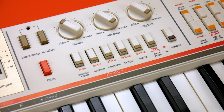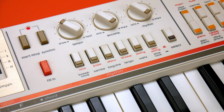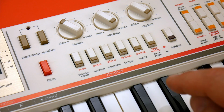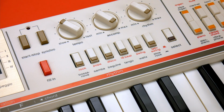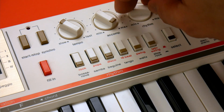The drum machine sounds lovely. The rhythms are the same as on the MT-45, but here we have 4 additional patterns: rock, Latin swing, slow rock, bossa nova, and a separate volume control.